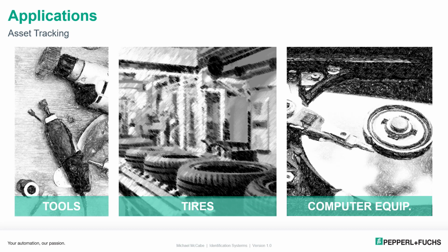Here's something else to consider. Is time wasted because tools go missing? Many companies are attempting to track important tools with RFID. There's a picture of tires in the middle, and that's because RFID lets companies keep data on the tire throughout its entire life. If something ever goes wrong with a tire, they can look back and try to pinpoint what went wrong and why. And to the right, I also have a picture of computer equipment because sometimes highly valuable items are stolen. Companies use RFID to help keep track of where they are.